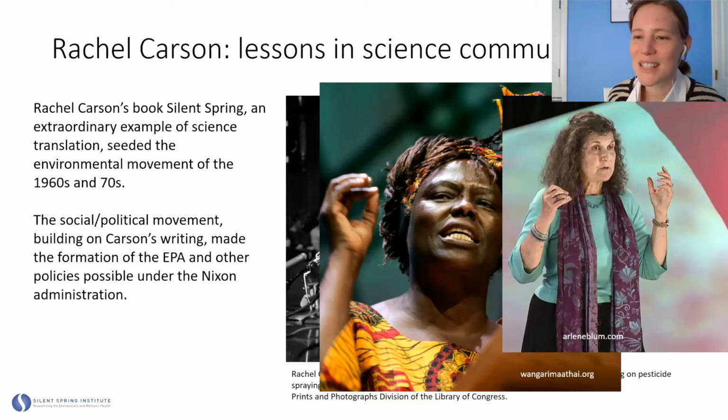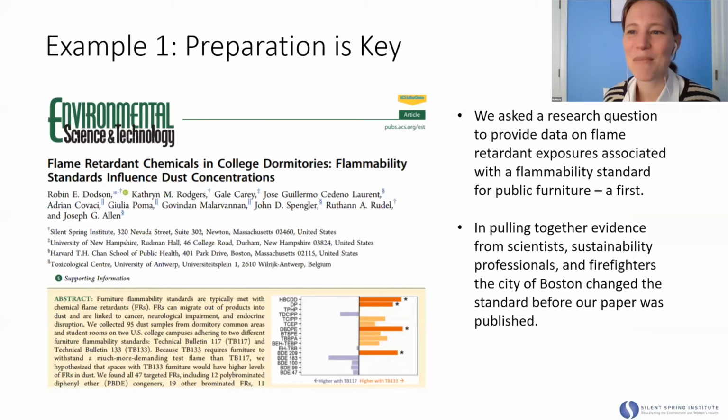So the examples that I'm going to talk about today show that connecting research to policy isn't linear. There isn't just one way to do it. So you have to be a little bit nimble. I'm going to start with my first example. Preparation is key. This is my personal favorite story to tell.